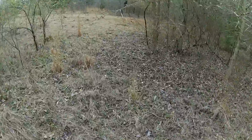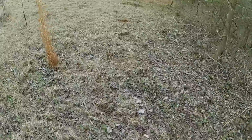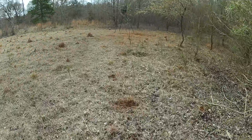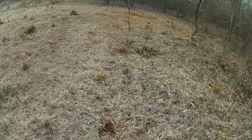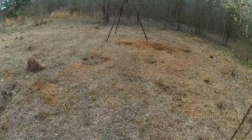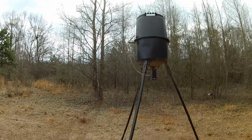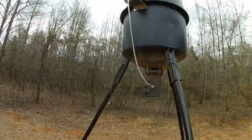Like I mentioned in our last video, it's a good setup. We're out here helping a landowner out, taking care of the pig problem, and she's letting us do some deer hunting when the season comes in as well. So it's been good for us. And we got our feeder set up, got a little solar panel going, keeps this guy charged.